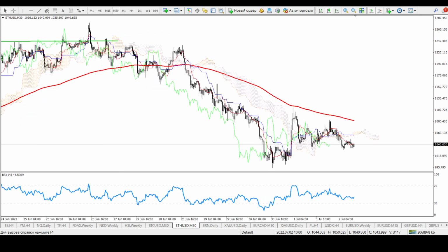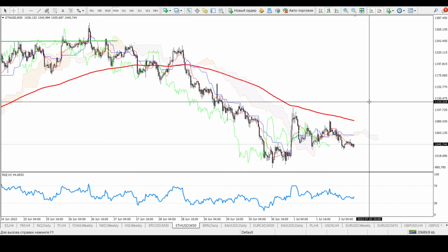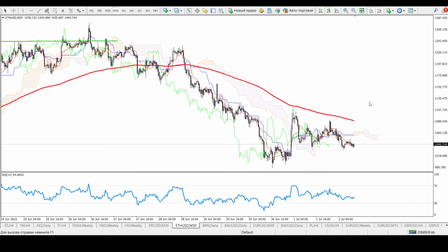I hope it helps you to trade, guys, because even today on Saturday and tomorrow on Sunday, Ethereum may go up even to like the 1,120 area. Yes, it may go up. You can take a risk and try to buy this instrument. You can take a risk. Why risk? Because this is a deal against the general tendency. But it's better to trade with the tendency. So when the price on the RSI goes to the 70 area, you're okay to go down and sell.